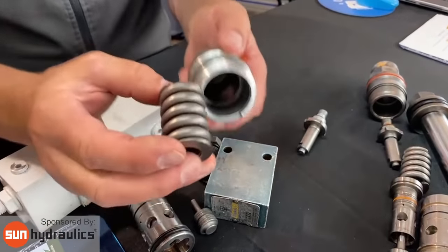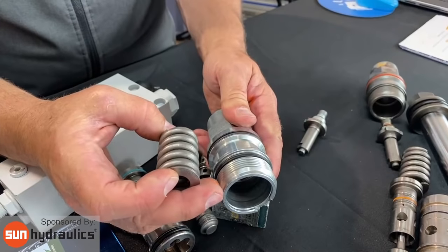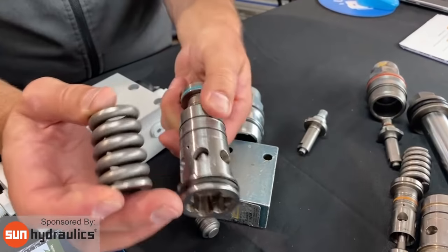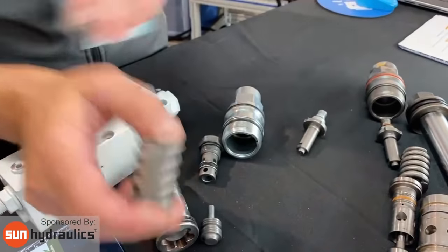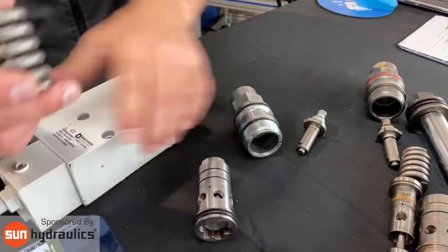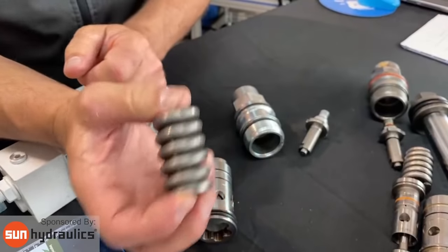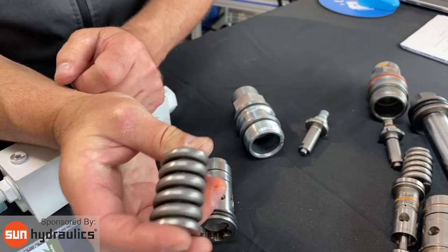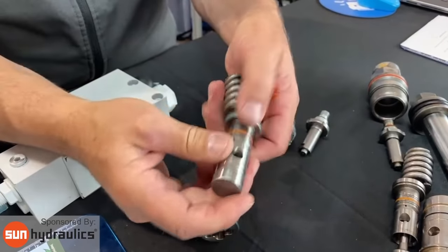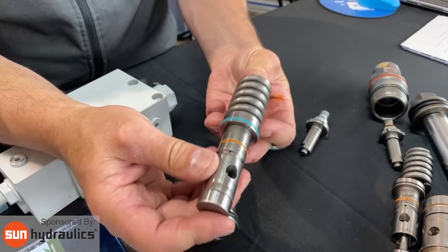I'm showing you a cartridge that is rated 5,000 PSI, 120 gallon per minute maximum flow. I'm going to move these other pieces out of the way so we don't confuse things. But that is a very heavy spring. And that is the spring that the pilot piston is acting against.